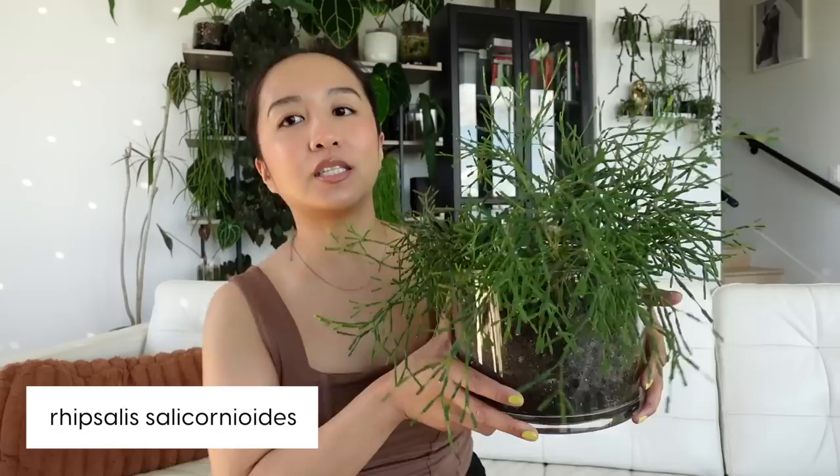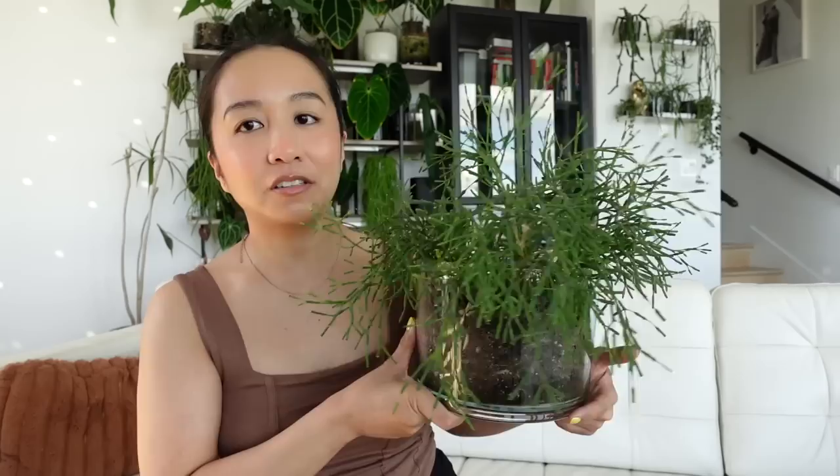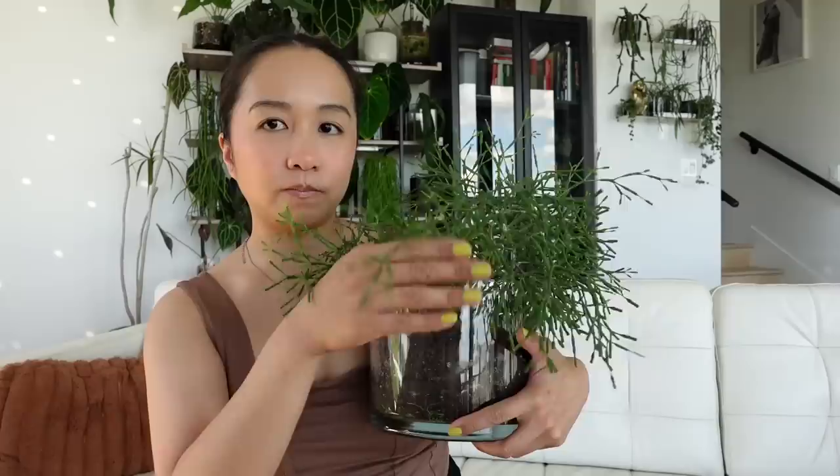The first plant that I'm going to be showing you is my Rhipsalis salicornioides. I showed this in a recent video, I think. No, I think it was in my last week of plant to-do, so my plant to-do is from April. You would have seen this guy get a little haircut. I took a few cuttings for a friend, and yeah, she still looks really, really lush. I was having issues with a lot of these little thingies. I'll give you an up-close peek at them.